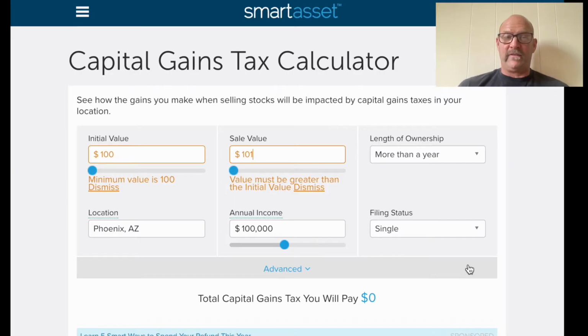I always try to show you interesting tools that I find online, especially when they're free, because to me, having options to look at things for free is the best way to do it. And one of my favorite sites that I use a lot is smartasset.com. Today we're going to talk about smartasset.com's capital gains tax calculator. It's a pretty cool tool. The nice thing is not only does it show you federal taxes, it shows you state taxes as well. So it's kind of a cool tool.